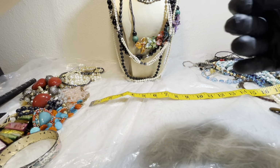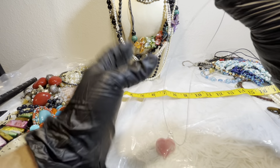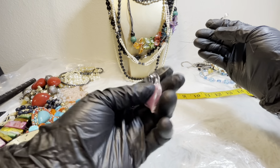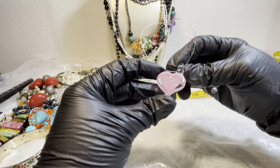This next one is so cute. It's really just the pendant. It's on a clear, like little, I guess you would call it a chain, but really it's just a pendant. Feels like glass. Clear with the pink, and it's heart shaped.